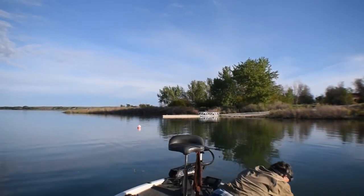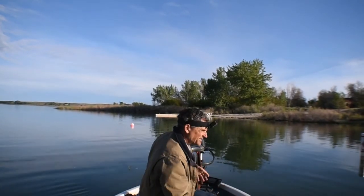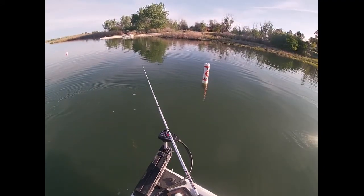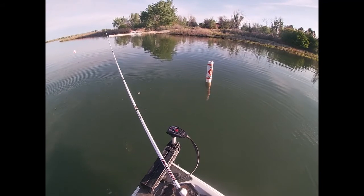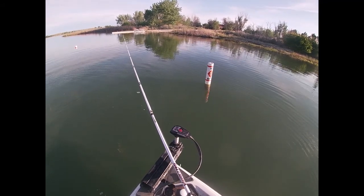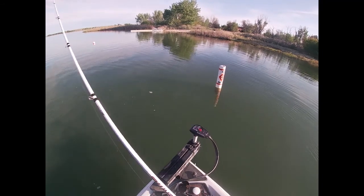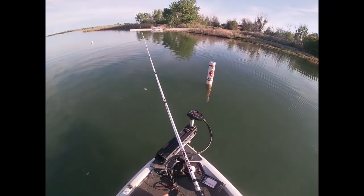Let him go. Actually, I think that's a her. Belly was really fat. I didn't mention, I'm throwing the Senko. If you see how calm it is, when it's calm like this, this is my confidence bait. I throw it in an area where I think they're spawning.